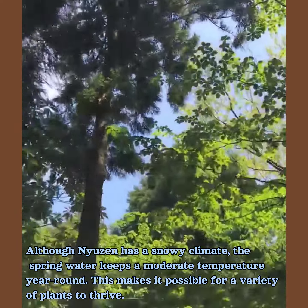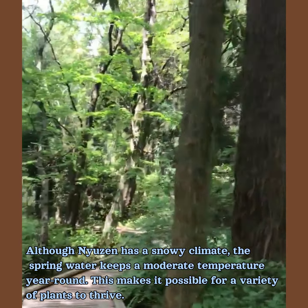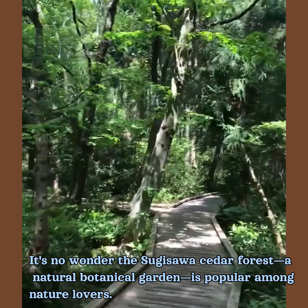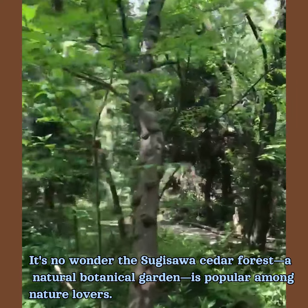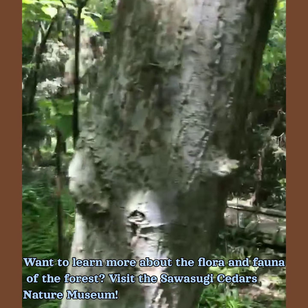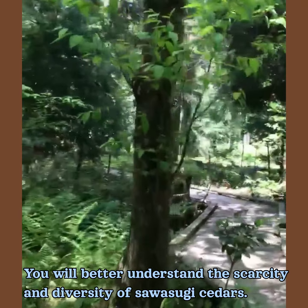Although Nyuzen has a snowy climate, the spring water keeps a moderate temperature year-round. This makes it possible for a variety of plants to thrive. It's no wonder the Sugasawa Cedar Forest, a natural botanical garden, is popular among nature lovers. Want to learn more about the flora and fauna of the forest? Visit the Sawasugi Cedars Nature Museum. You will better understand the scarcity and diversity of Sawasugi cedars.